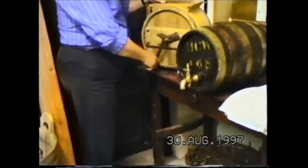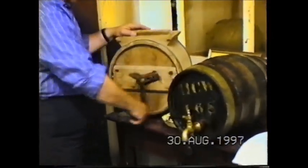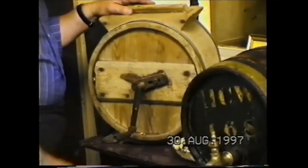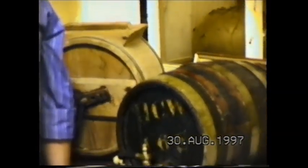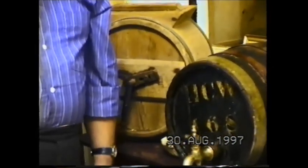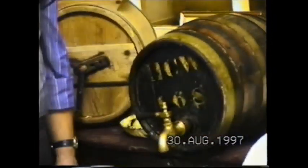That's another type of churn there. Tony's got that churn after the staff churn. A small churn. That made life very, very easy. But there was so much to churning as well, because you had to have the milk right, and so many things. Everything had to be very clean and spotlessly scrubbed. Because if you didn't get the butter right, it'd be tainted.